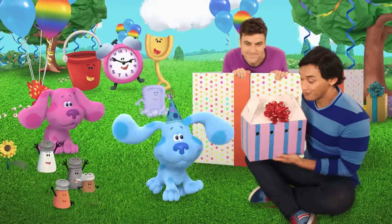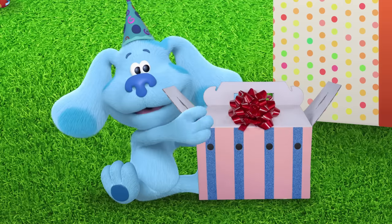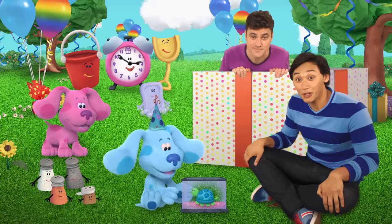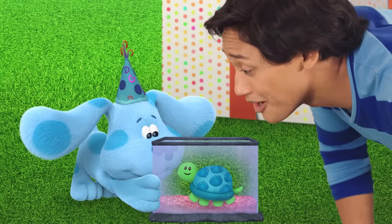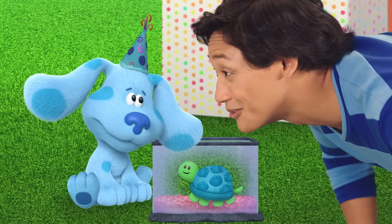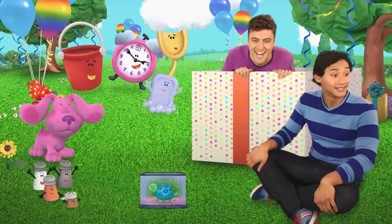Thank you. Blue, here is my birthday present for you. Do you know what it is, Blue? It's a special green turtle with a blue dotted shell, just for you, Blue. Her name is Turquoise. Oh. Happy birthday, Blue. I love you. Yay, Blue!